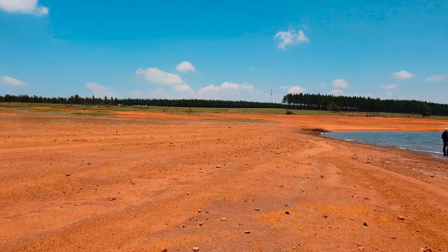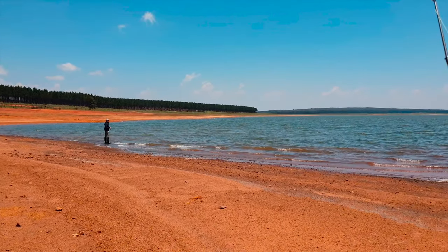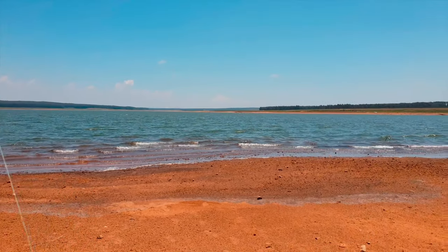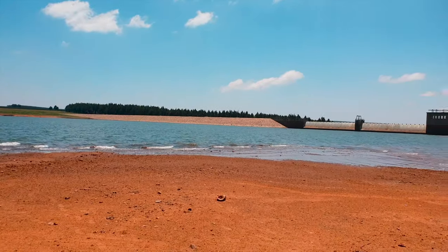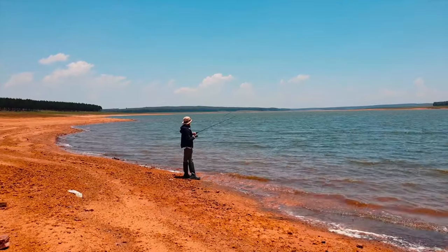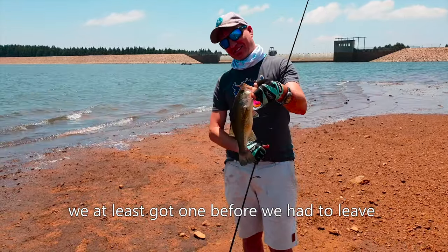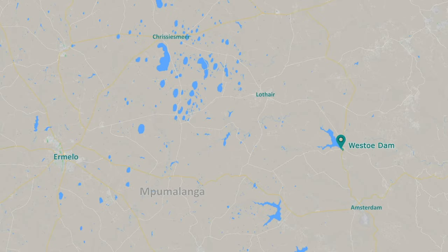So this is Westoe Dam, another new venue for us. To be honest, we're expecting a bit more structure. It's quite flat, but there are some rocky areas in front here, so we're just going to try our best. Nice. So from here, it was just down the road to Little Scotland.